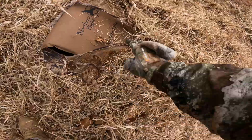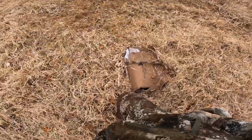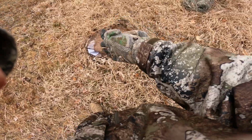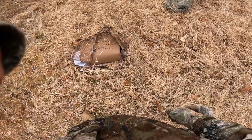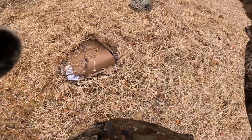So here's my blind. That should work. The issue is my head sticking out, and I know you can work a little bit more into the front of it, but I'm not going to prop it up because I want to be as low to the ground as possible. So I'm going to have to do something with this.